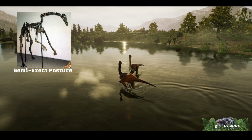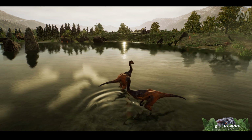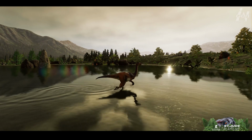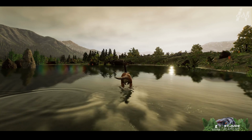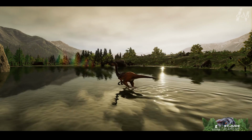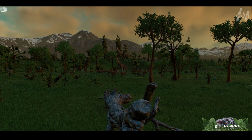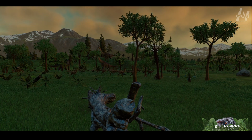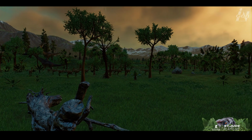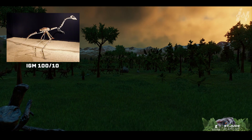Initially, the mounted fossils were displayed in semi-erect postures in 1968, but over time paleontologists revised their positioning to horizontal stances, more accurately reflecting how these animals likely moved in life. In 1972, the species was officially named Gallimimus pilatus by Osmólska, Roniewicz, and Barsbold, and the name Gallimimus itself comes from the Latin word gallus, meaning chicken, and the Greek mimos, mimic, referencing the bird-like neck vertebrae of this dinosaur. In total, over 25 Gallimimus specimens have been documented, though many are fragmentary, with notable finds including Z-Pal MGD1 from Zagan Kushu and IGM 100 from Bugin Tsav.